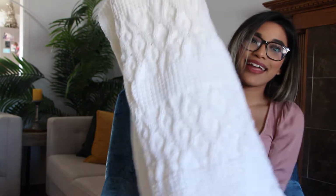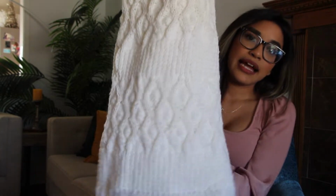So the next thing that I got is this throw blanket. As you can see, it's a really pretty, really nice white throw blanket. It has those knitted designs. And this is actually brand new and super cute. This was $10. I do think $10 is a little more expensive for a thrift store, but then again, I'm not gonna find a similar throw blanket for $10 anywhere else, so I just had to get it. As you can see, it's so cute.